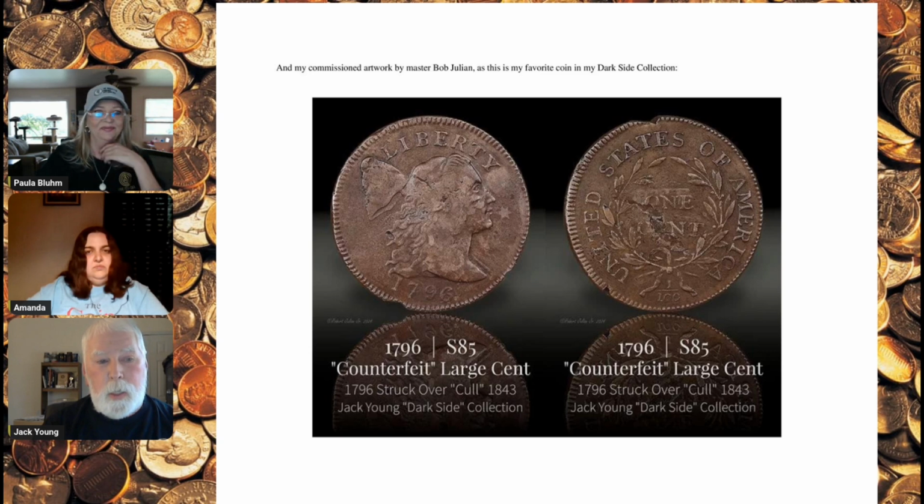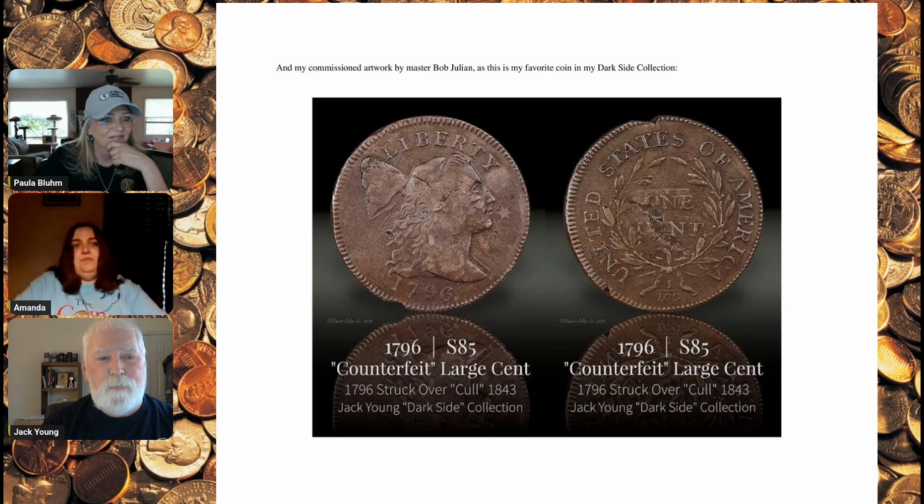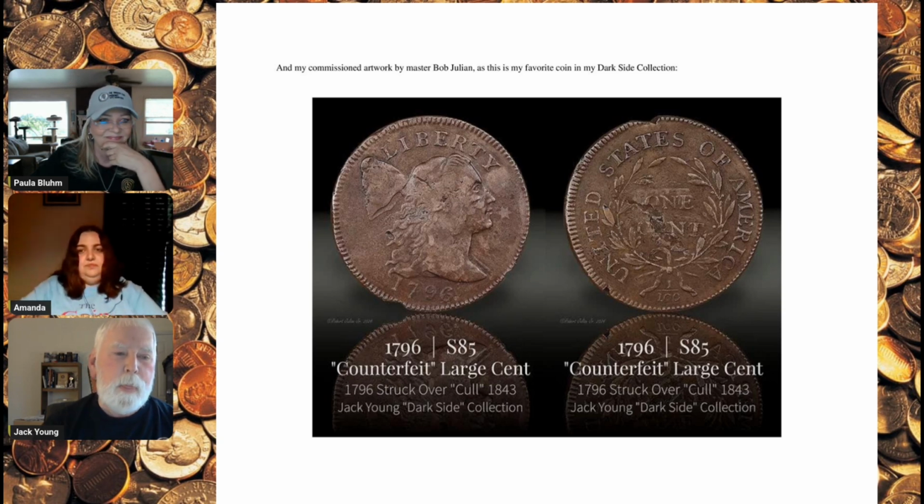Because he knew me, I'd met him at one of the coin shows, and I showed him the coin. We talked about it, and finally I twisted my own arm and said, I'm going to make this investment. He would post on my page and a couple other pages interims showing the process, how he was drawing it, and it's just amazing stuff.